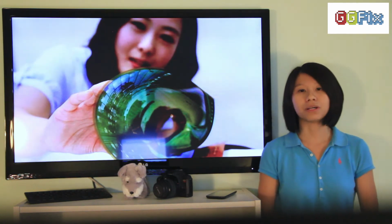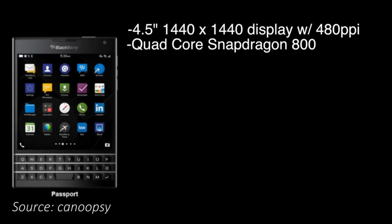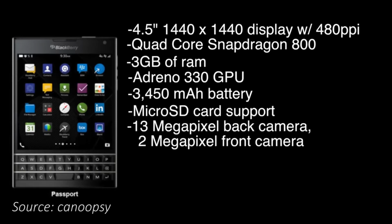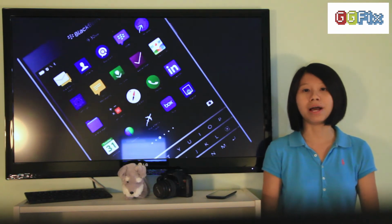The Blackberry Passport Square phone was unveiled earlier this week. Equipped with a 4.5-inch square display with a 1440 by 1440 pixel resolution, the Blackberry Square phone is said to be very suitable for reading documents, spreadsheets, e-books, and was designed for people who want to get work done first and foremost. Its specs include a Qualcomm Snapdragon 800 CPU with 3GB of RAM and 32GB of internal storage.